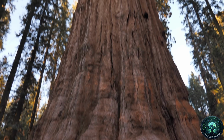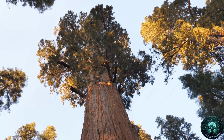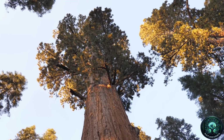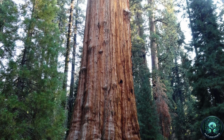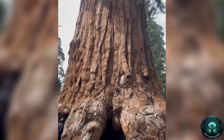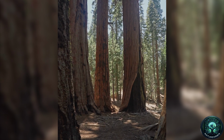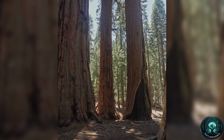Some scientists believe it is over 2,200 years old, meaning it was ancient enough to have existed since the beginning of many civilizations. Its bark can be nearly 3 feet, approximately 90 centimeters thick, helping it survive wildfires, harsh winters, and centuries of storms. Standing beneath General Sherman, the feeling is almost indescribable, as if nature itself were built on a scale far beyond human imagination.